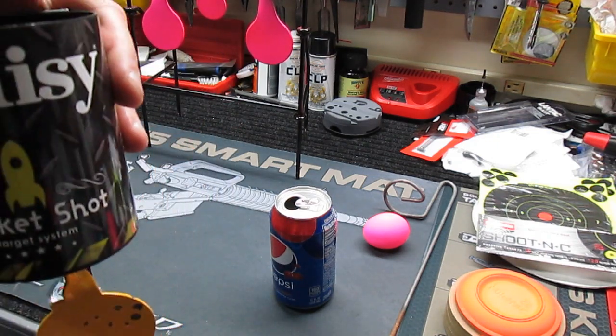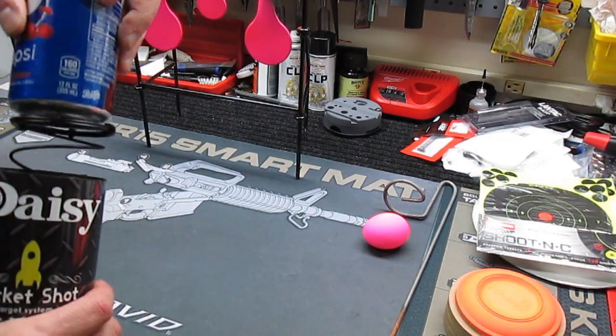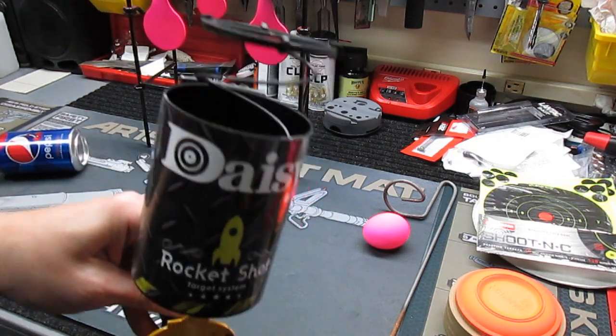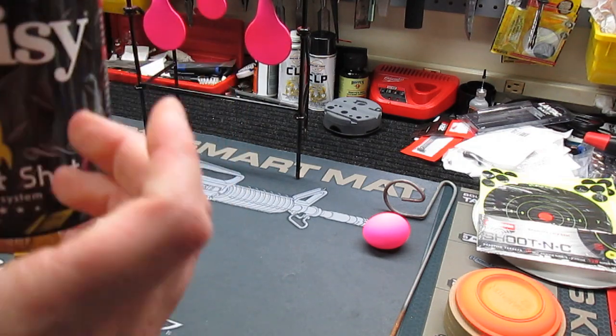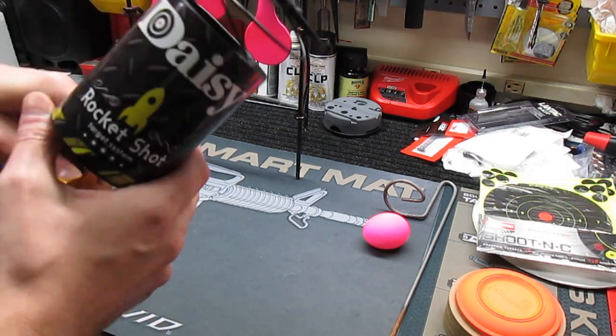Then if you got somebody with you, they can shoot the can or vice versa. But yeah, you just lock it on down in there. I'll show you once we get outside. But that's really neat. That was $18. Comes with the rebar pole. And I mean, it's a really nice stout little target. Real thick, good metal, all metal target. So yeah, I thought that was really neat.